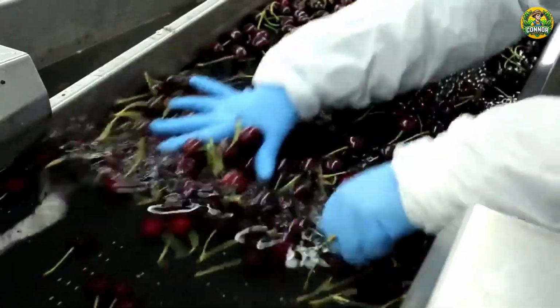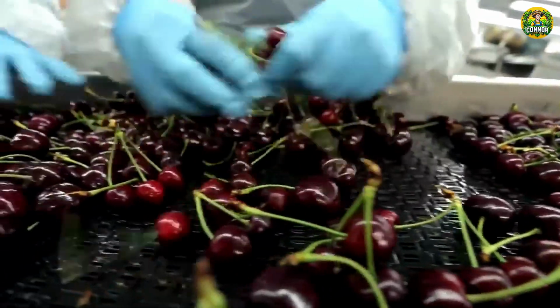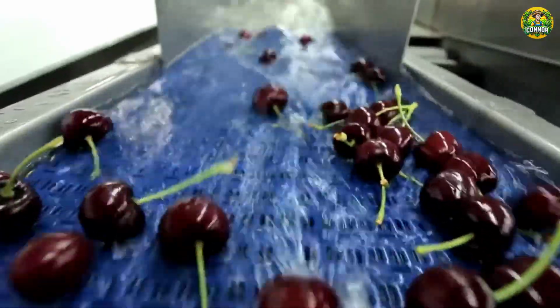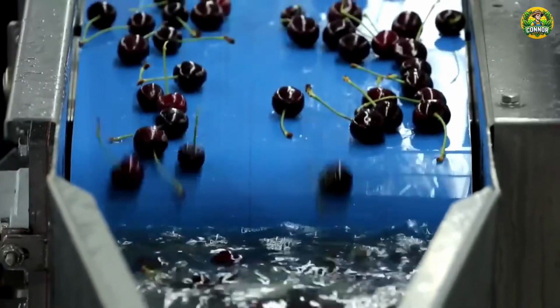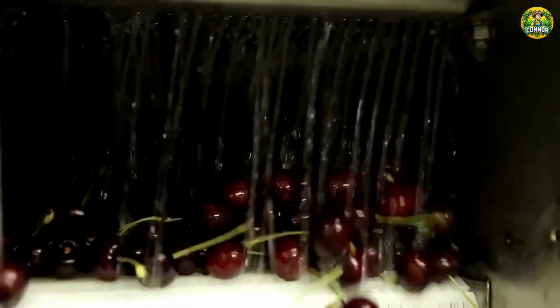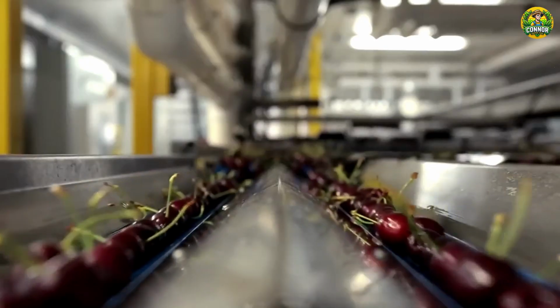Once the cleaning process is complete, workers sort the cherries by hand, ensuring only the best make it through. They are also graded by size using a weight screen. After drying, it's all about quality. Now these cherries have passed all the tests. They are ready to be packed from small packets to bulk orders. Each batch is packed, sealed, and prepared for global distribution.